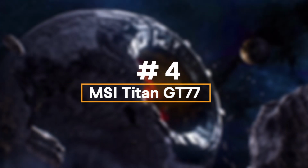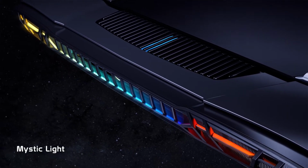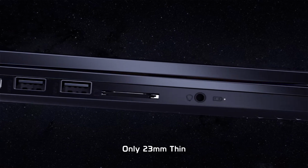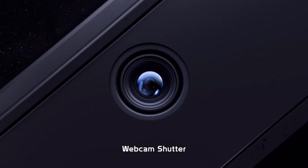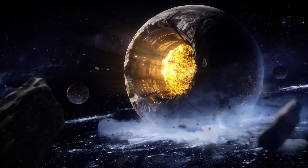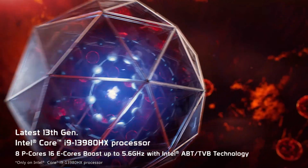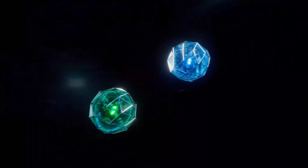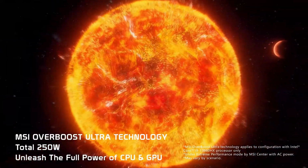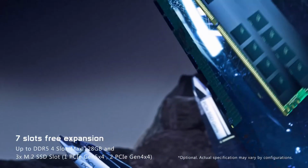Number 4. MSI Titan GT77. What better time is there for gaming laptop makers to go all out on performance than when Intel and Nvidia revamp their CPU and GPU lineups with hot new hardware? Alongside the launch of 13th generation Core HX processors and GeForce RTX 40 series GPUs, MSI delivers the latest iteration of its Titan GT77 powerhouse laptop. It starts at $4,299, $4,599 as tested, with an Intel Core i9-13980HX CPU and an NVIDIA GeForce RTX 4090 GPU.